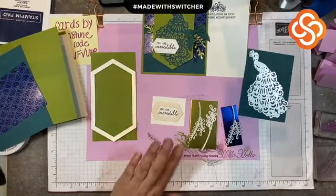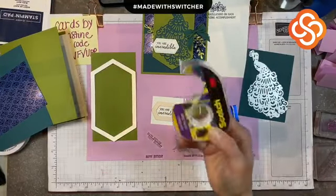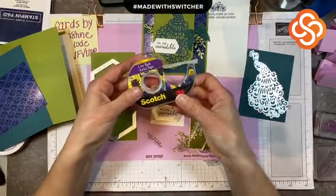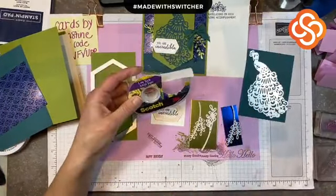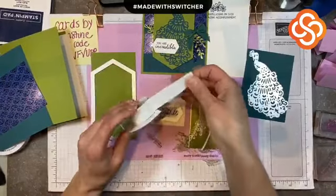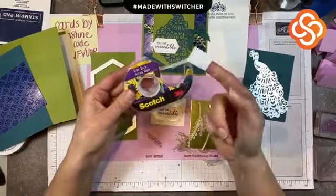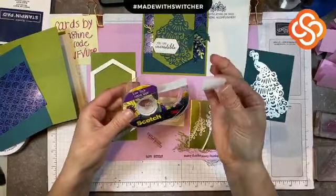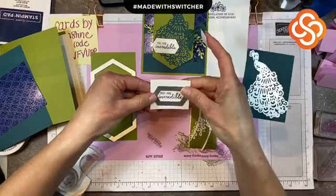So what I'm gonna do is, this is my little trick. It does have a magnetic platform, but whenever I stamp something with a sentiment, I like to make sure that the die doesn't wiggle around on me. So I get this on Amazon. It's called low tack artist tape. It's like the consistency of a Post-it note backing, so it won't rip your paper when you pull it off of here.